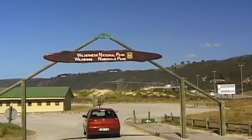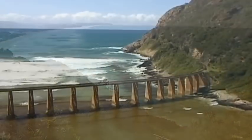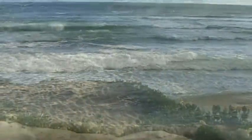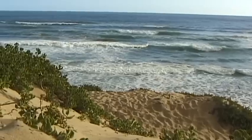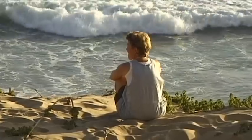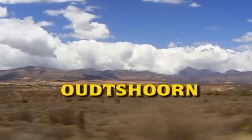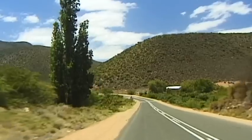Wilderness is the next stop, with lagoons, a nature park, and tourist attractions. One of the most famous sites is the railway bridge that crosses a coastal inlet in a long curve. On this 28-kilometer long section of the coast, endless sand dunes reach to the water, and the loud roar of the waves seems to go on forever. From the coast, we travel through the Outeniqua Mountains and along the plateau of the Karoo system to Oudtshoorn.